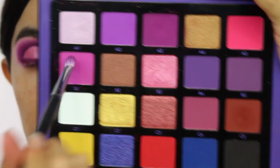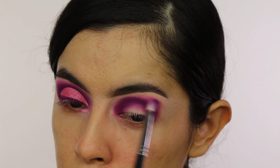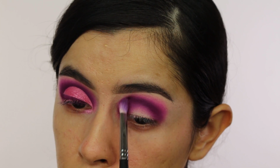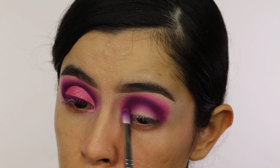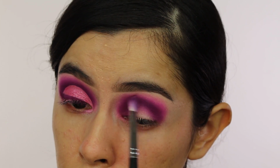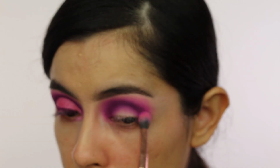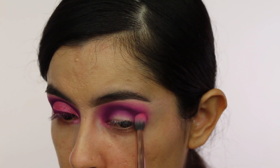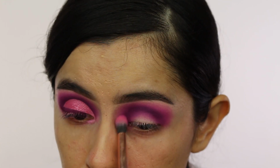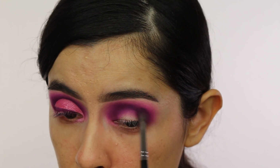And then I took V.1, which is like a very, I don't even know how to explain it. It kind of looks pink, kind of looks purple, like almost pastel lavender. I really like it, and I utilize that on top of the deeper purple. Now you guys know that I really hate purple shadows, but this was probably my favorite look out of all of the looks in this video. I don't know what it is, these purples, I had no issues with them whatsoever. They blended out really nicely.